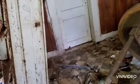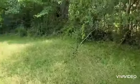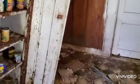And this is the kitchen. Still food in the pantry. Back door, the backyard, the kitchen. Whoa. Okay. All right.